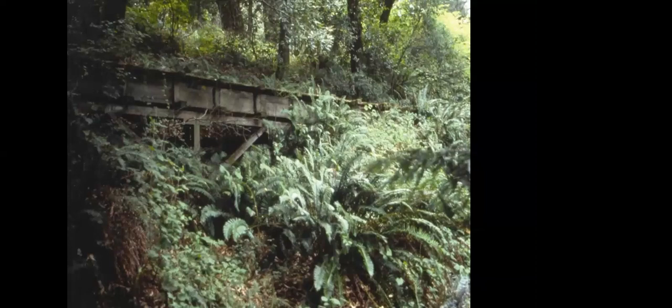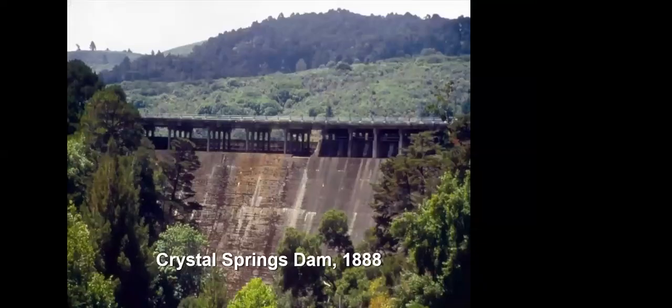Well, of course, Lobos Creek, as the city grew, Lobos Creek was not providing enough water. There was very limited supply. So the Spring Valley Water Company, which had a monopoly on water in San Francisco, built 5 dams in the Crystal Springs watershed. This is the last one in 1888. They built dams that were bigger and bigger and bigger until this one was the biggest concrete dam in the world at the time in 1888. And right now it's underneath the Dumbarton Bridge on I-280 in San Mateo County.